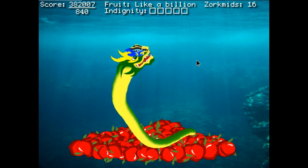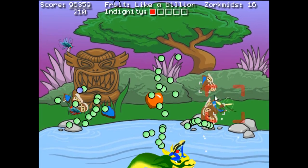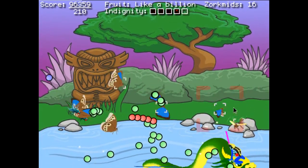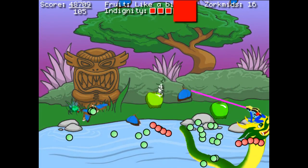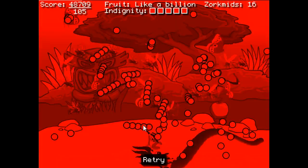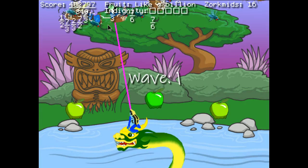So now I just have to beat this level. And then I can buy the next upgrade, which is a hyperdrive, which cost me, oh Jesus, I might get a game over here. I'm getting all sorts of indignity. Oh. I actually just lost. Let's retry this. I still have like a billion fruit, so I just have to retry the level now.